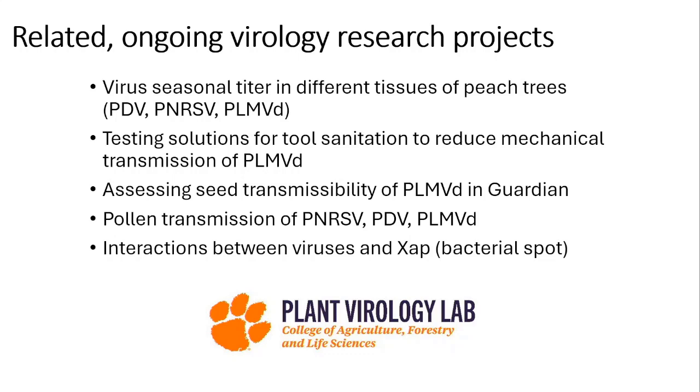We really want to optimize our diagnostics. So that's the point of that project. When we started to find peach latent mosaic viroid everywhere, we realized that this viroid is transmitted on tools. It can be transmitted on grafting tools or even on pruning tools.